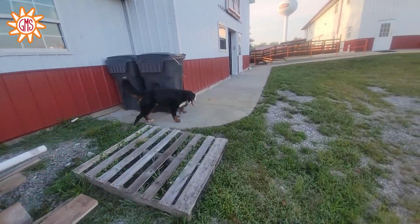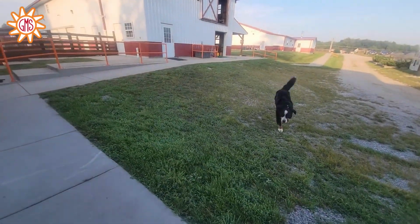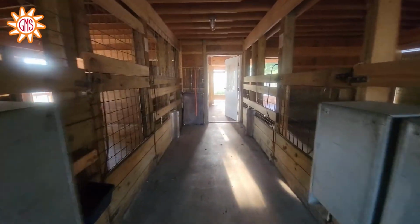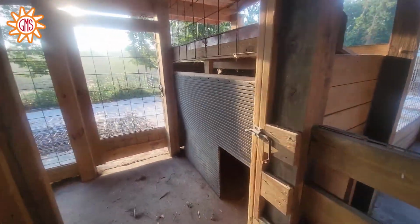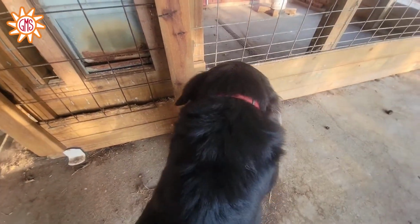So I will show you guys their pens real quick. Hey Castle, come here. All right. So that's the dog office in there, and that's where Kara stays with Beckett and Cagney. Cagney was the other dog over there. And then this is Castle's domain here. So Castle has this section here, which is his little room, and we can put hay down in there if we need. This is his water here.